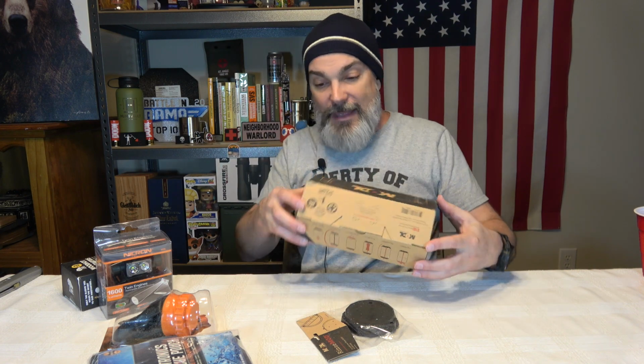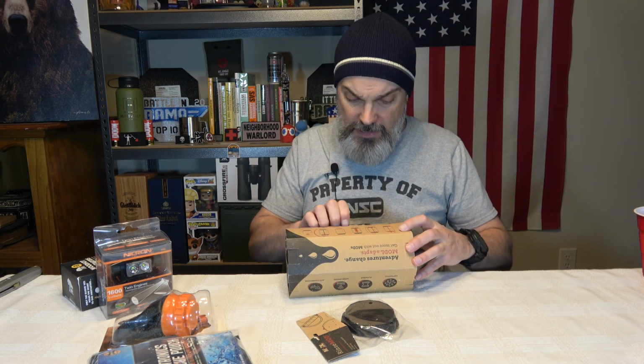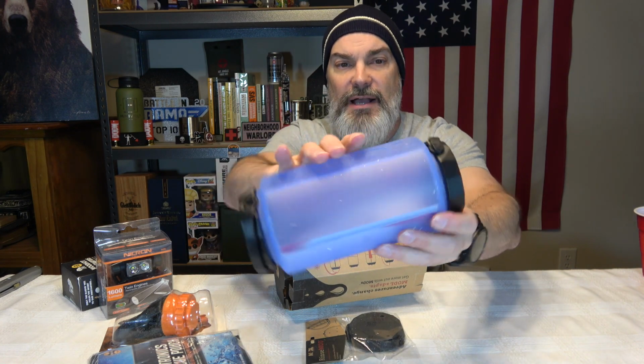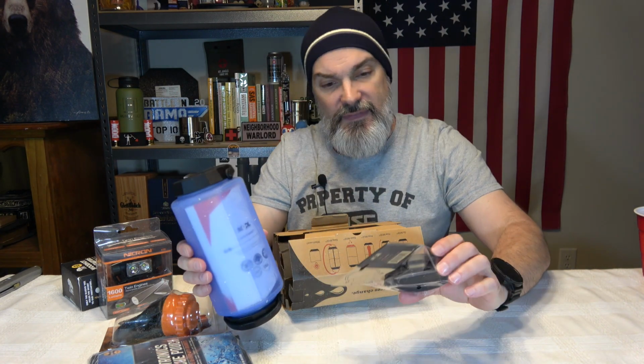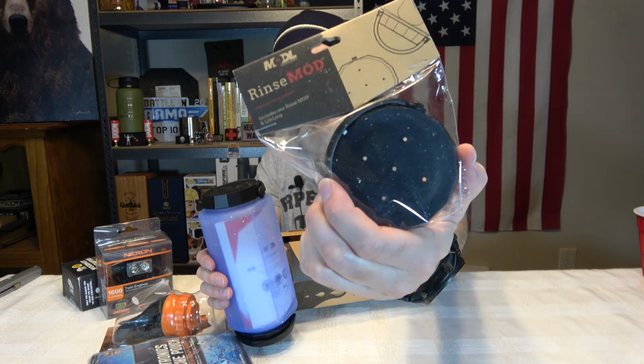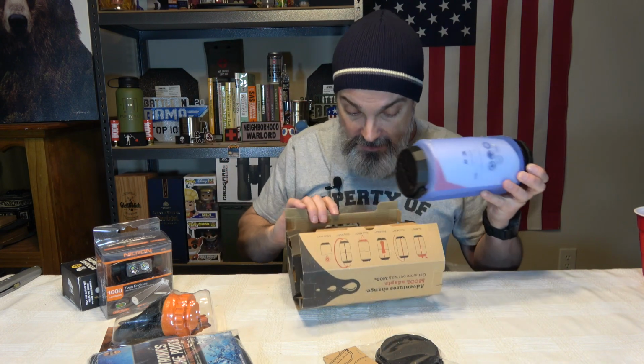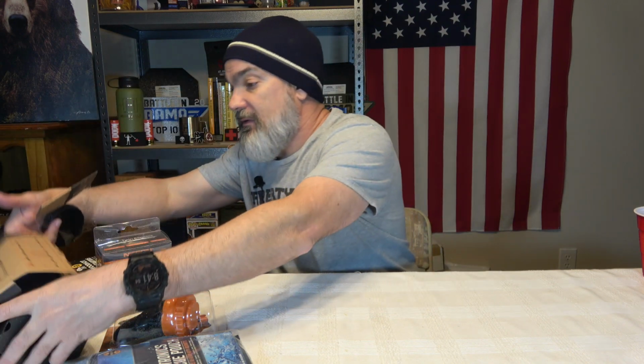But this is the collapsible water bottle, right? Is my memory correct? Yep. See, it's a flexible job. Well, it doesn't collapse, but it's flexible. And this is a Rinse Mod. It just has holes cut in it so you can use it kind of like a portable shower, I guess, if you think you're going to shower with that much water. But if you're in the Navy, you're used to pre-lathering and everything before you get in, and maybe this is enough water to rinse stuff out of your hair. But to me, I already got one. I even got this, so this is another repeat item that I don't think I'll ever use. It'll just be one of the things I just have.